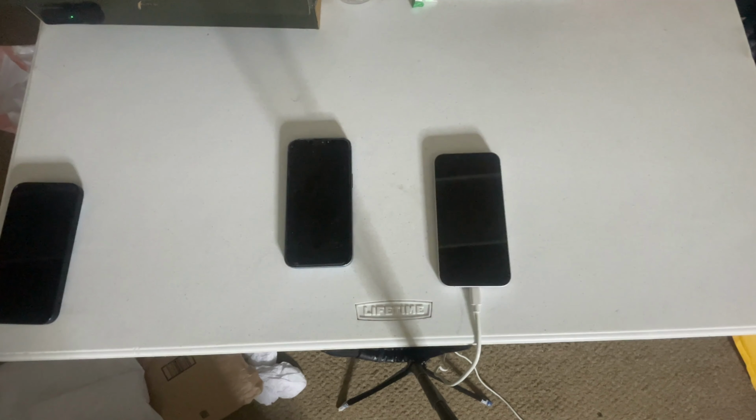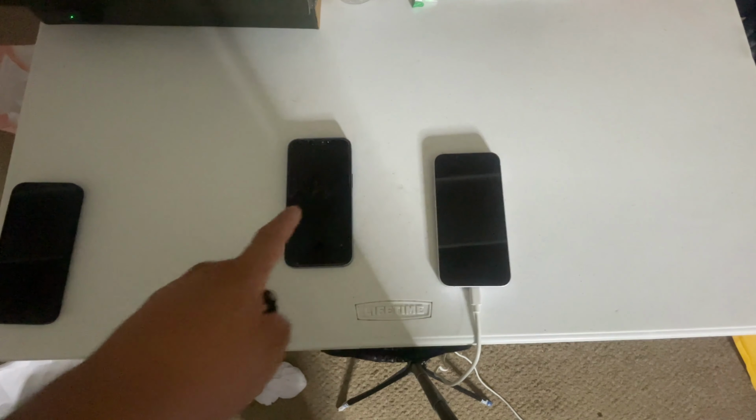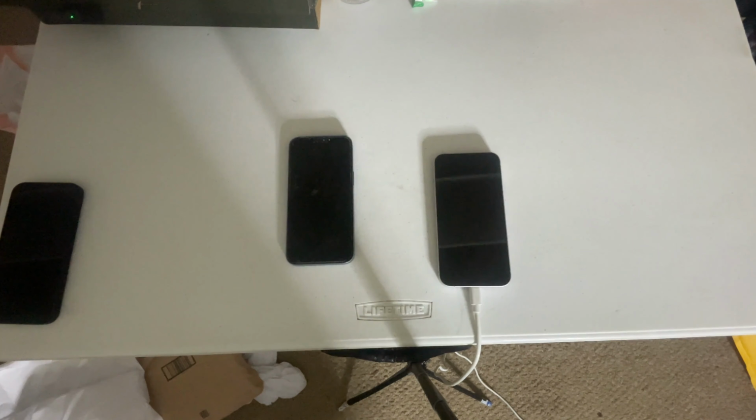If it's locked to owner, I'm going to be really upset. And hopefully the other phone is not locked to owner too, because I'm devastated.